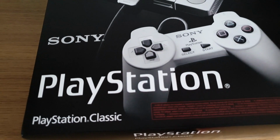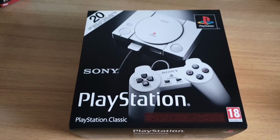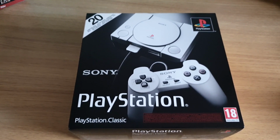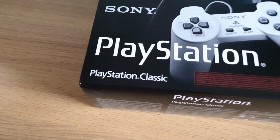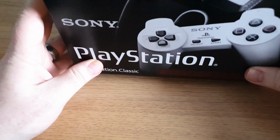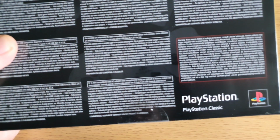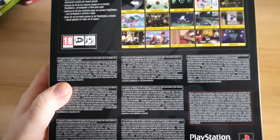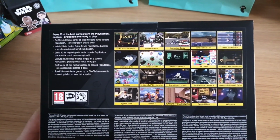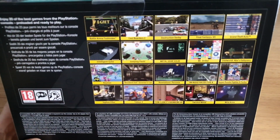I might have to move the camera for this one because it's not going to fit in. But the PlayStation Classic, it's literally just arrived. I'll put the camera down now because I don't want to shake all over the place. I'm just so pleased. I've heard things about it, you know, people saying that the games aren't... I'll pick it up again just to show you the box.